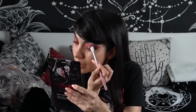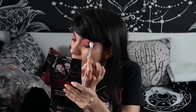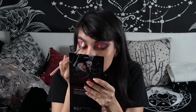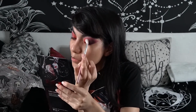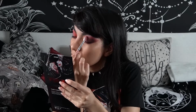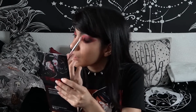Wow, I'm impressed. Okay. So I'm gonna go in with the clean blending brush. I'm just gonna blend all of that together. I like the fact that you can blend this out and you get more of a sheen instead of really impactful color, but you can also get the really impactful color if you desire to. I like the versatility of this.